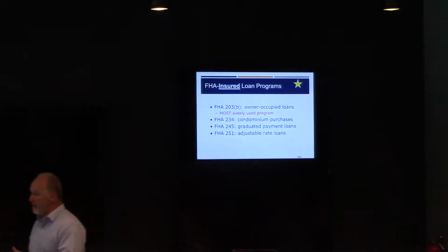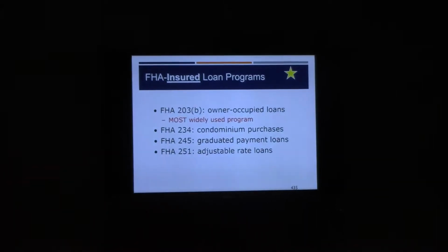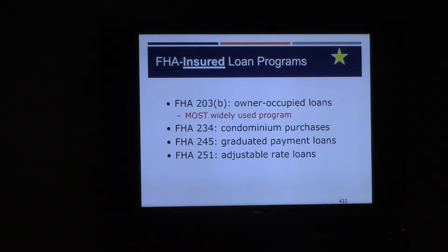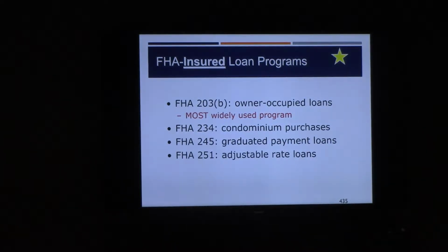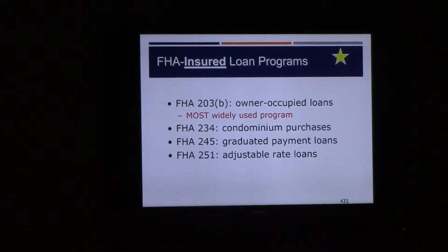Now, Ann says she wants to eliminate some of the numbers in this chapter. And here's some good news for you. FHA loans are actually described by their paragraph number in the HUD code. So in other words, 203B is telling you where you can find information about this loan in the HUD code. 203B just happens to be the most common FHA loan type. However, you do not have to remember the other numbers. You just need to remember that under the FHA program, there are other loans.